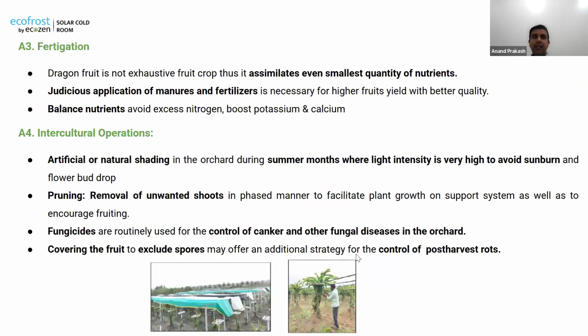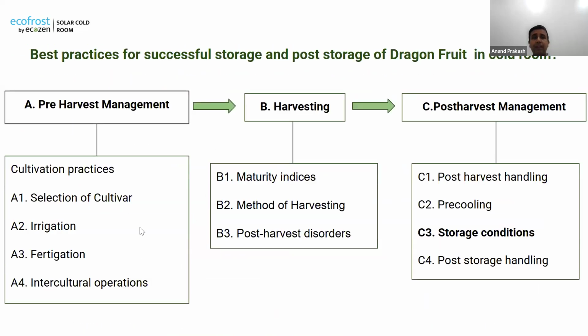Also, in terms of fertigation, it is ideal that a balance of nutrients is given to the plant. We should obviously avoid too much nitrogen, potassium or calcium. A very judicious use of fertilizer and manure should be there, because the crop assimilates even the smallest quantity of nutrient. And there are a few ideal intercultural operations. For example, if the sun is very high, artificial or natural shading should be there. Routine, regular pruning, fungicide treatment, and pre-treatment parameters should be taken care of, so that the actual harvest is of good quality. So this is all about the basic parameters which should be taken care of in terms of the pre-harvest management part.